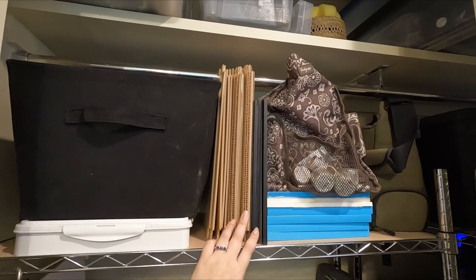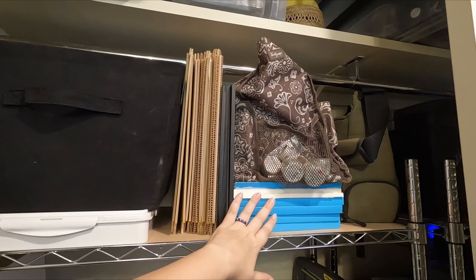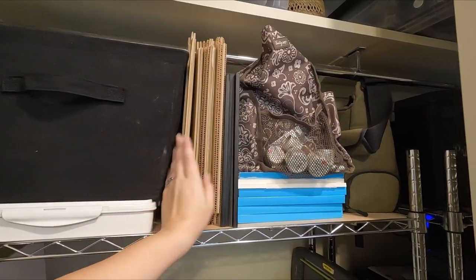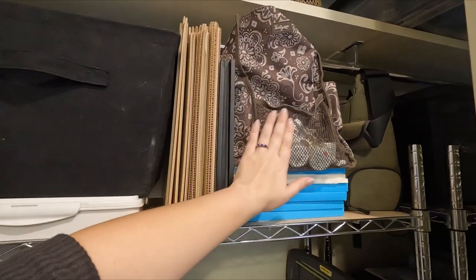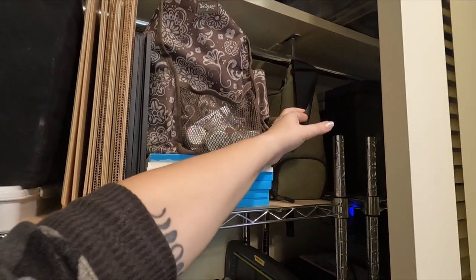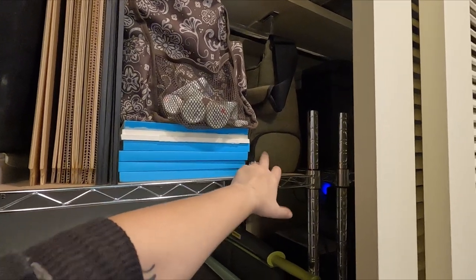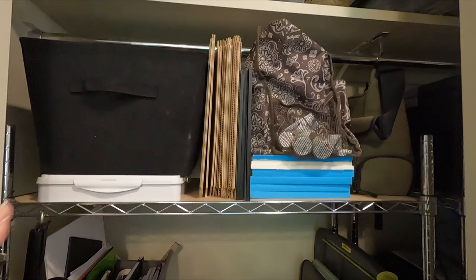This shelf is mostly for when I am teaching my art classes. This is all the paper I use, my washi tape, the boards that I tape the artworks to, and then I take this bag with me on those so that I can carry everything really neatly. This is my larger camera bag. I usually take it when I have to have my tripod because it has a whole section there to be able to put your tripod in it.